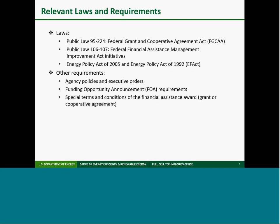This slide references other laws and requirements that are applicable to your cooperative agreement. If you can't fall asleep at night, I recommend you try reading some of these laws.